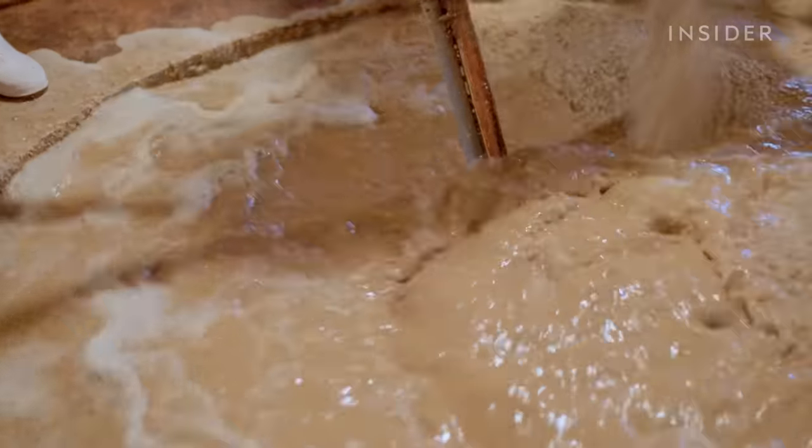Evangelina's grandmother taught her how to cook mole when she was just 7 years old. At 20, she learned how to make chichilo mole from the women in her community.